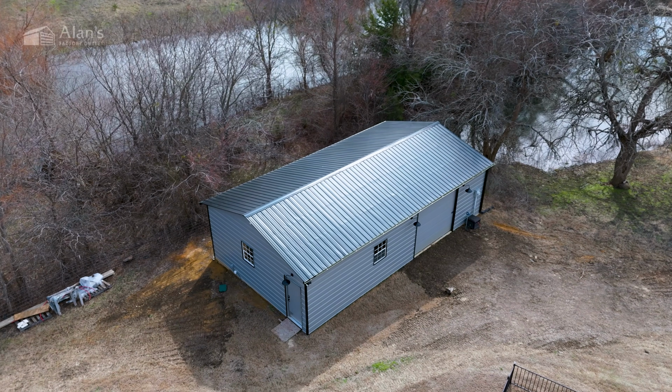Yeah, I love the 3D builder. Being able to move the doors and windows and add and subtract stuff was real nice, and it gave you prices with it too, so that was nice.